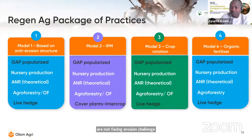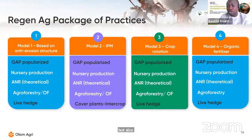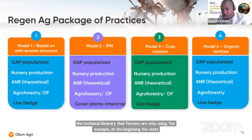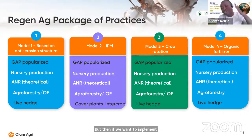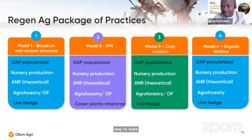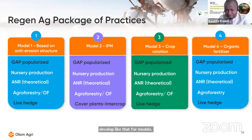So we identify where farmers are facing an erosion challenge and then put the package based on that. But the good thing here is that the package is not something new. We just introduce it in the technical itinerary that farmers are already using. For example, they may start with sowing, preparing the land, doing organic compost or what they are doing. But if we want to implement erosion control measures in that specific area, we are just putting the practice in the calendar they are already following. So it won't be a new thing to disturb their way of working. That's the logic behind the way we are implementing the project. So we developed 4 models like that: models based on IPM, integrated pest management, a model based on crop rotation, and a model based on organic fertilizer.